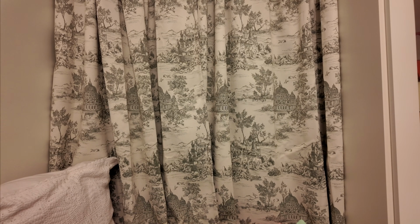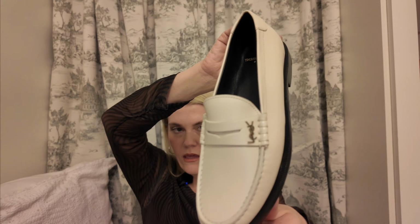Okay. Let's see. So another loafer. When we were in a TK Maxx in London, I ran across, could not believe it. They had this exact loafer. The Saint Laurent white leather loafer. It's somewhat more stiff than like my black loafers are, but not super, super hard.